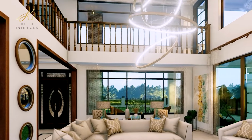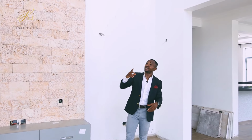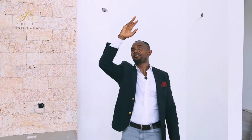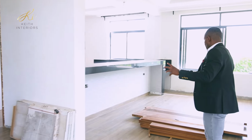And then because we are also in the coastal region, the temperatures are sometimes on the higher end. We have also provided for beautiful overhanging fans that will enable the circulation of air in this particular area. That is it for the lounge. The other areas, I'll just be touching a bit on what we are doing.